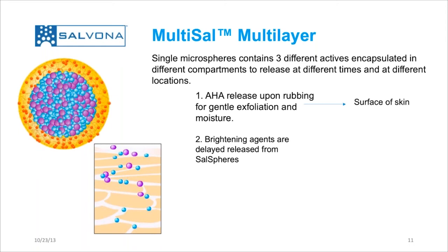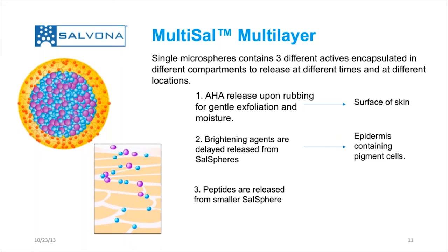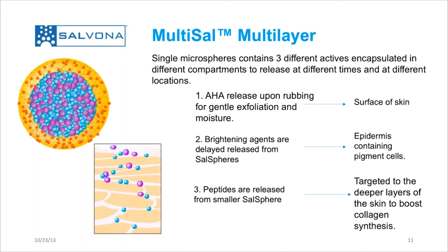These are brightening agents, and they are delayed released from the SalSphere. They will start to penetrate into the epidermis and gradual release where the pigment cells are available, and they will bring the brightening effect to the skin. At the same time, we release another kind of SalSphere containing peptides. These are special peptides to boost the collagen synthesis, and they're released at the deeper layer of the epidermis where they are needed the most. The separation between group 2, the brightening, and the collagen boosting peptide is based on the size of the particles. The smaller the particles can penetrate deeper into the skin.